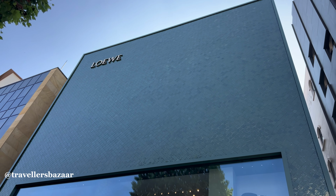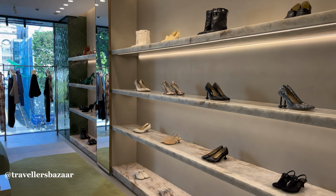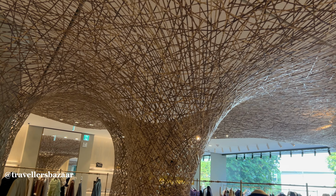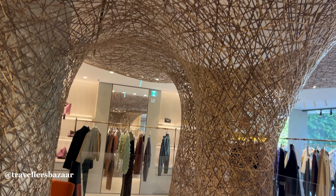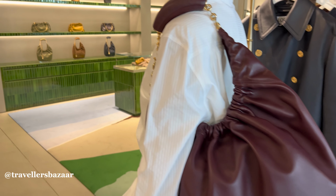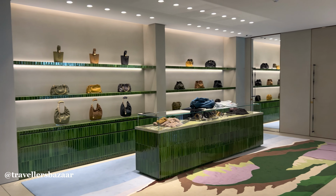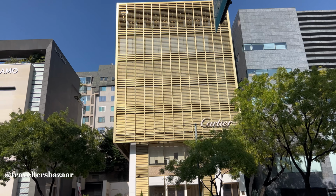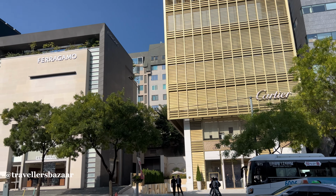Third up on our tour is Gangnam, specifically the stretch along Gangnam-daero, Seoul's answer to the luxury high fashion street. You'll find flagship stores from all the top global brands, Loewe, Fendi, Bottega, Balenciaga, all framed in sleek modern glass and concrete facades. It's the kind of place where you come not just to shop, but to watch.